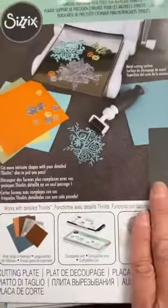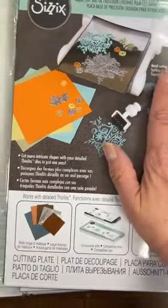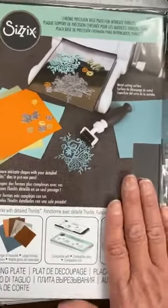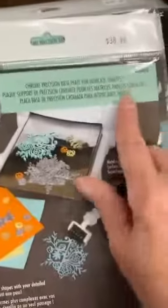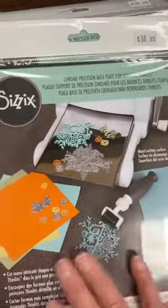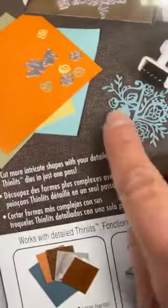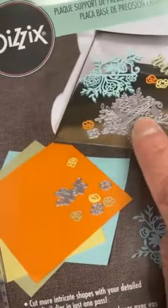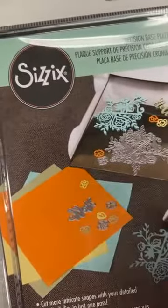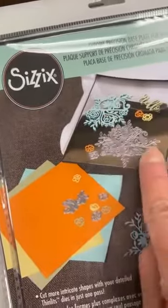Okay, so that's our domes. The precision base plate. It's still a fabulous tool, guys. So those of you who didn't want to spend on the magnetic plate, and I totally understand, it was a big spend. This one is $38.95 and it's 25% off. So you're going to be taking off like another $9. It is great for very, very precision dies. On n'utilise pas pour les dies qui sont toutes ouvertes. Okay, so don't use them for open dies, just for fussy details.